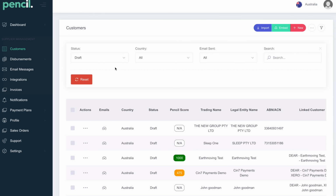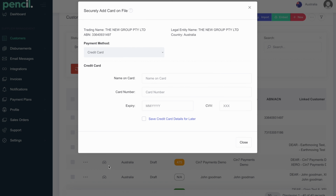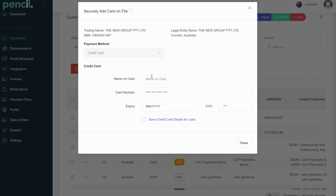The second way is you can go to the customer's record and add card to file, then follow the exact same process and save credit card details for later.